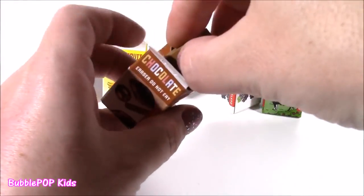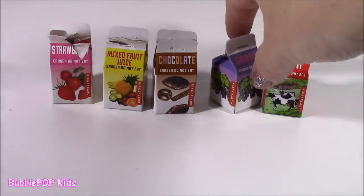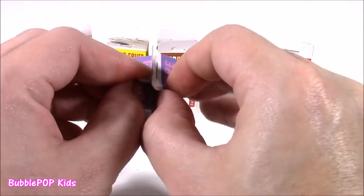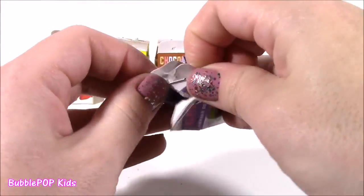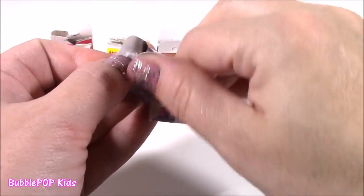Oh, the little package is just so, so cute. Moving to the grapes, I'm sure it's gonna have a purple little cube. I could literally look at these erasers all day. They are just amazing. And I'm just ripping this open. Oh, why did they have to staple it? I just don't get it.